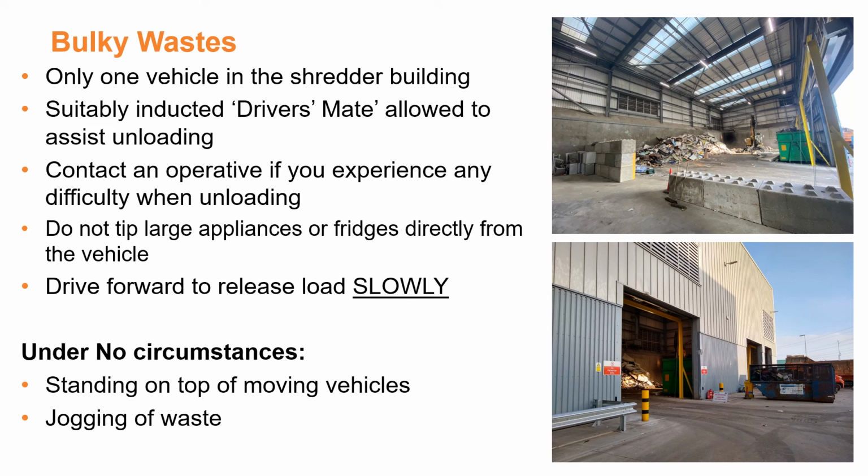A suitably inducted passenger or driver's mate can assist the driver in offloading the wastes if required. Both parties will need to wear the mandatory PPE highlighted previously. If the load becomes stuck or if you are having difficulties in removing it from the vehicle, stop unloading immediately and inform an operative. Fridges and other large appliances should not be tipped directly from the back of a vehicle. They should be lowered out safely to avoid the emission of any unspent refrigerant gases.